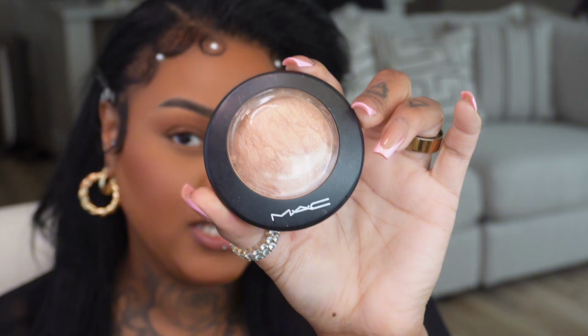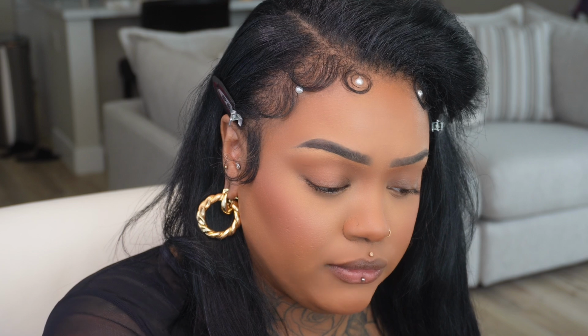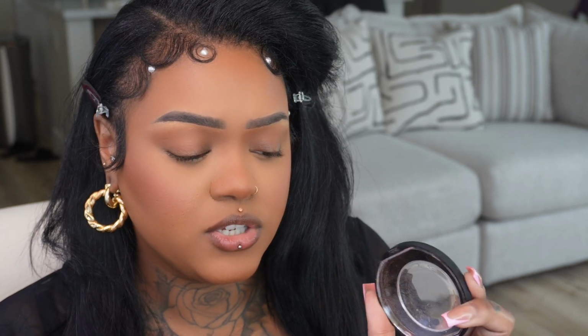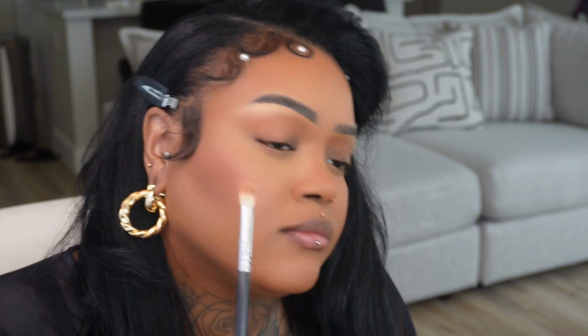I'm going to apply some highlighter. I'm using Cheeky Bronze by MAC, and I love this because it has those pretty rosy tones to it. And I just feel like for the video we're doing, this is perfect. So I'm just gonna take some on a brush, and I'm going to lightly dust it on my brow bone on both sides, and a little on the tip of my nose, like that. Some on the Cupid's bow, like that, and a bit on the chin. So that's what that's looking like right now.